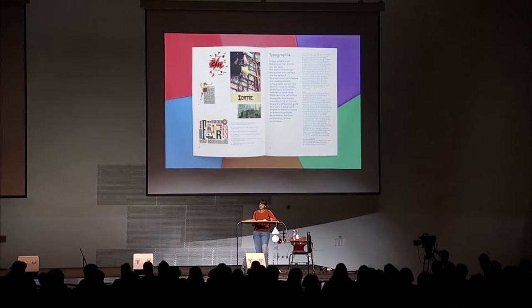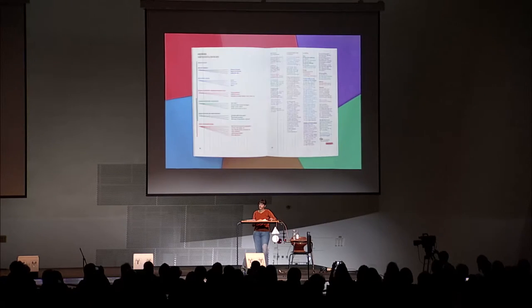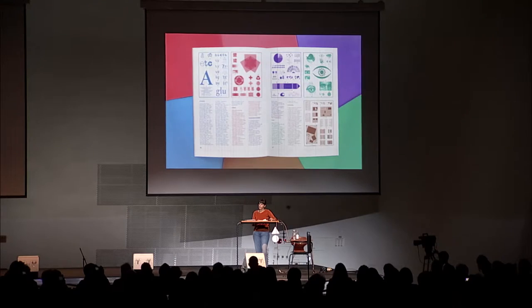typography, with some teaching hints inside, color, data visualization, images, and layout. And the posters are reproduced in one color each time with some captions.